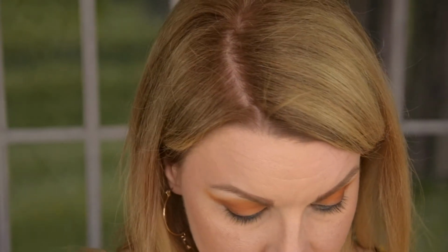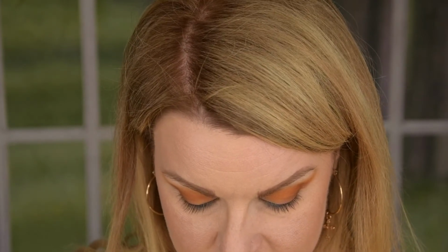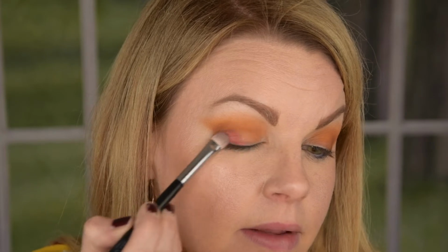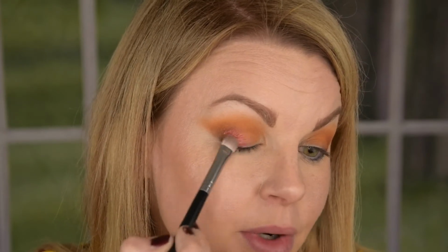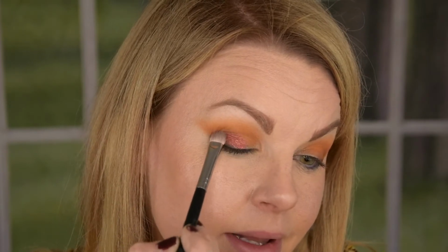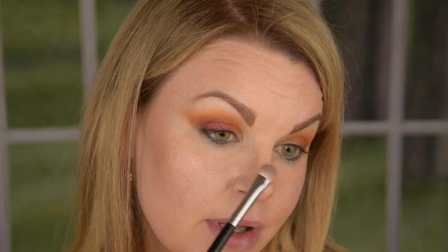I think so. Now I'm going to go in with this beautiful shimmer, this Hail, and I'm going to spray it because that's what I always do. I'm not really sure what I'm going to do, to be totally honest, but I'm going to start placing it here in the outer part. And then we can put something else, maybe.